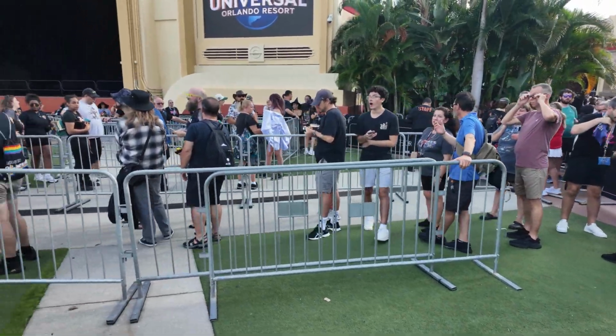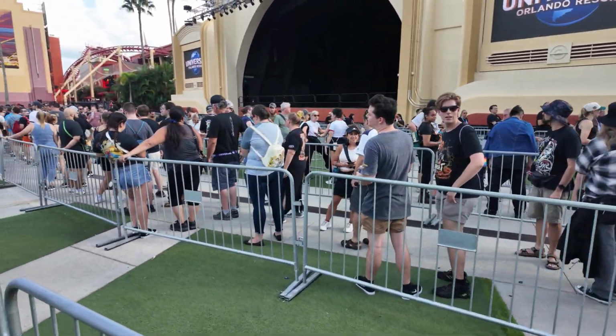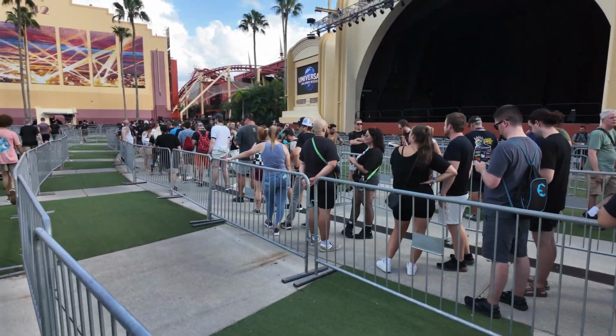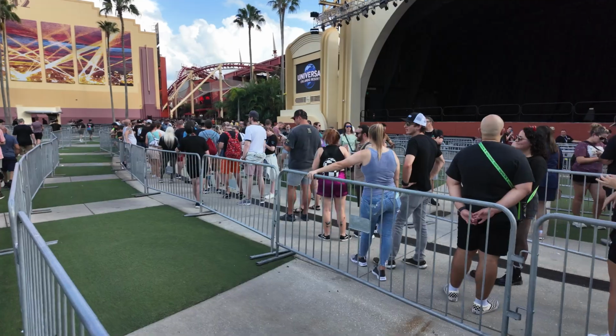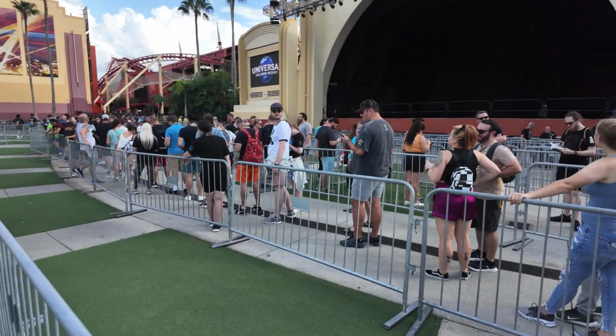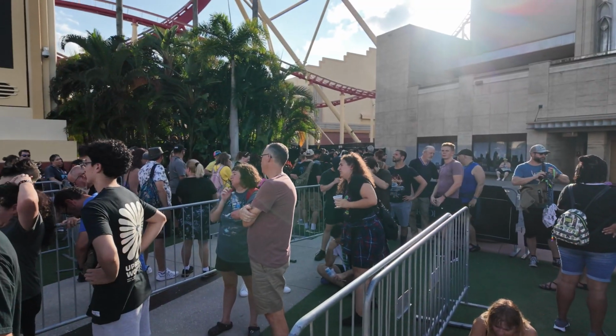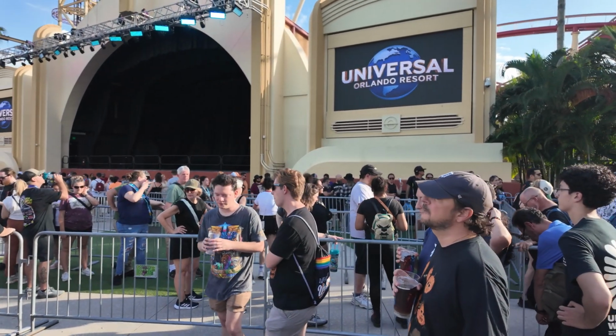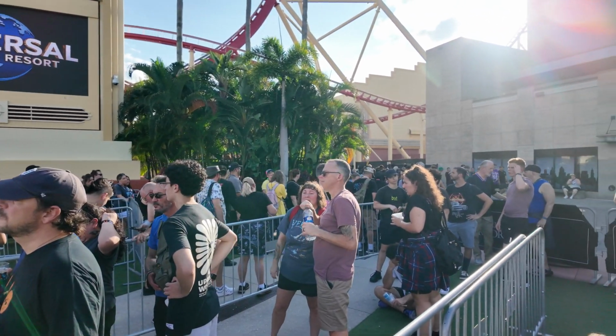They have had us start filling the queue over here in front of the stage. Again, not too bad of a wait, honestly, when you realize that there's not as many people in the quick queue. These lines will move a ton quicker. So it just hit 5:30 here. So I think Express goes first, but after that, we should start moving very shortly.